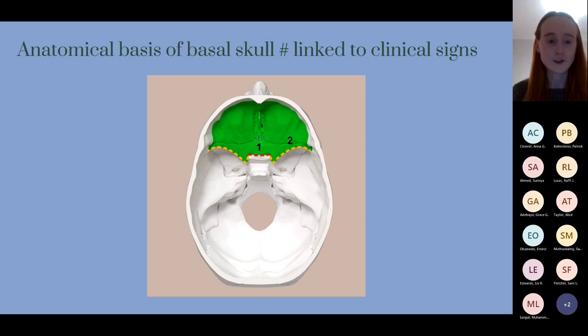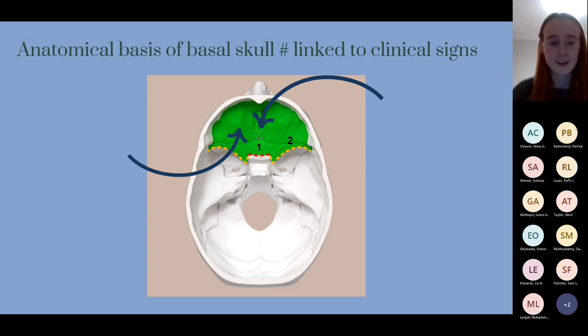I just wanted to go through the anatomical basis of this. We know that in the anterior cranial fossa, the posterior boundary is the lesser wing of the sphenoid, which they love to go on about. Can anyone link into those clinical signs, what areas of the basal skull are going to be fractured to result in some of the signs we've just seen in the anterior cranial fossa, particularly? I've put some handy arrows. You're close, it is near the petrous part, but just a bit anteriorly. There are two areas that I'm thinking of in particular.